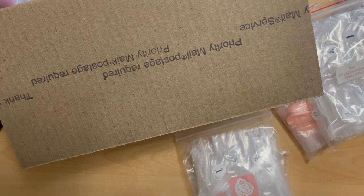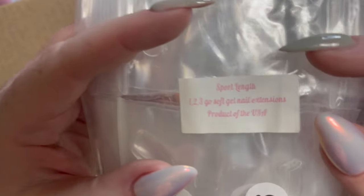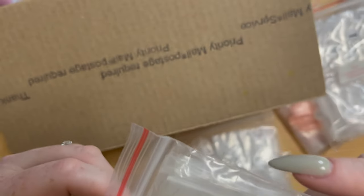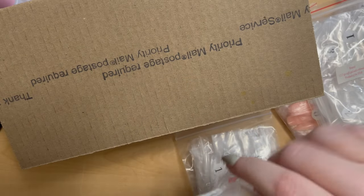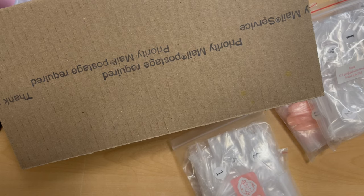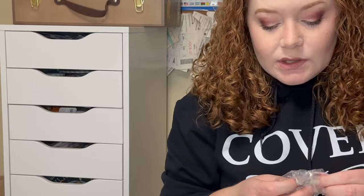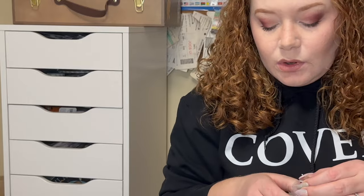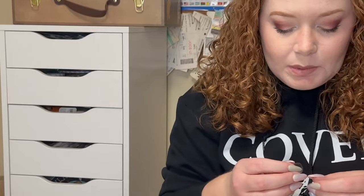Jeez. So let's see, okay, so this one is sport length, soft gel nail extensions. So let me see if I can see a zero. I have a gel product on my nails right now, so I won't be able to see for sure, but I'm pretty sure that zero is the largest size, sorry. And honestly, if the zero doesn't fit, I'm going to have to give away the majority of these, because I don't do a whole lot of press-ons, just here or there, if people ask.